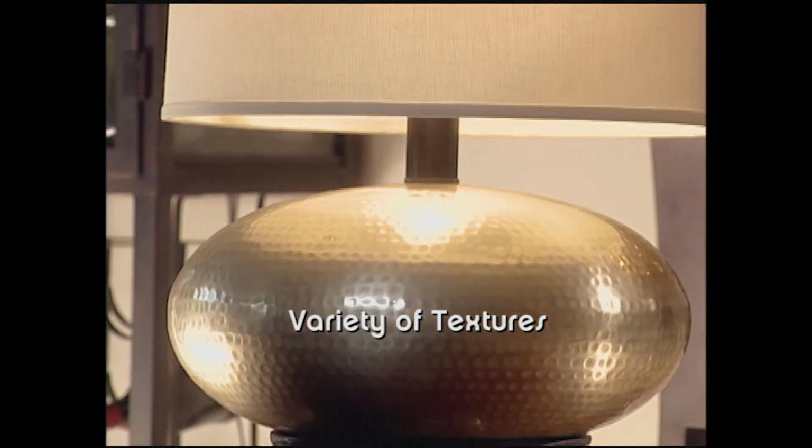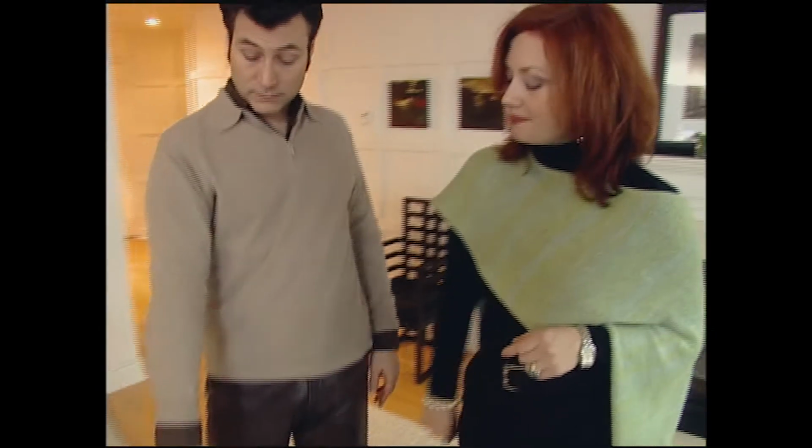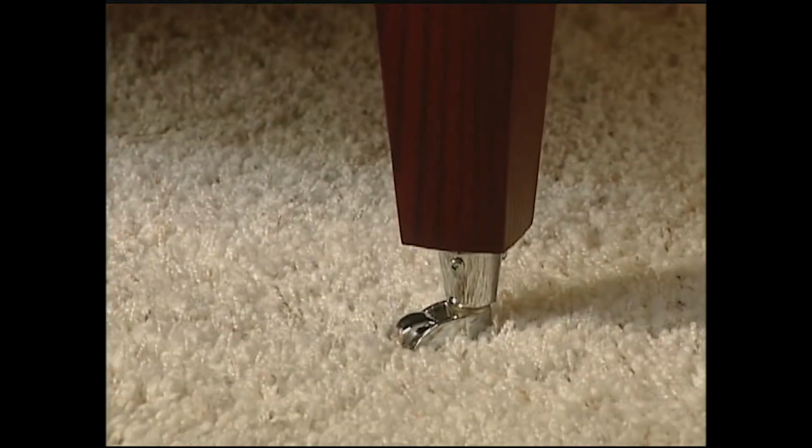We've got the dimpling on the metal lamp. You've got this lovely ultra suede with the fur pillow and a great leather detail here on the chair. And shag carpet. Of course, the shag carpet is great.